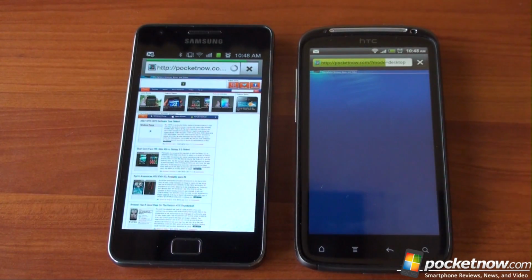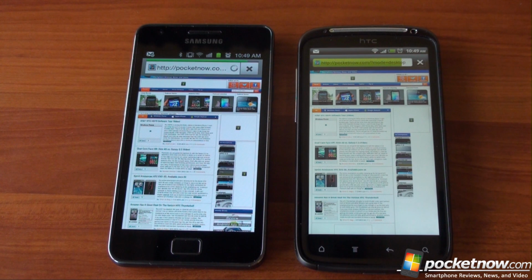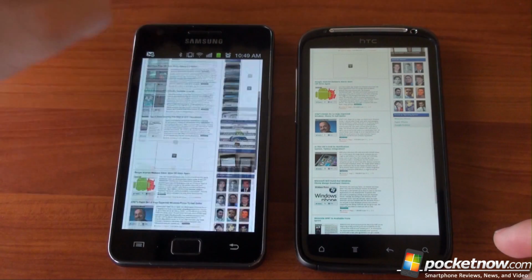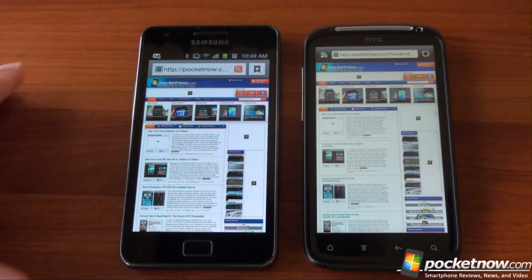We've got plugins turned to on-demand so that there is no slowness happening because of flash content. Galaxy S2 finished first. Sensation is done a little bit after that. Very smooth on both, a little bit smoother on the Galaxy S2, a little bit choppy actually on the Sensation.